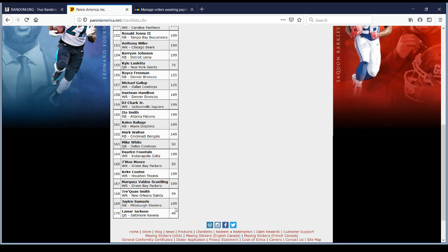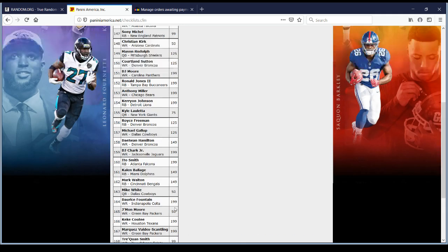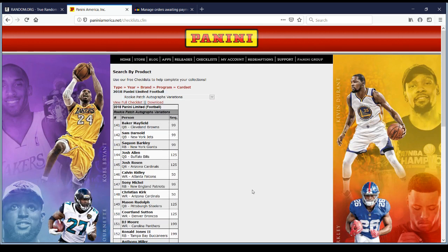199. Now, the big John Elway hit. Let's go find out what that's numbered to. That came out of our first box where we had our two one-of-ones. I'm going to be interested to see how this turns out. So it is Unlimited Signatures Sapphire Spotlight. That's what we're looking for here.